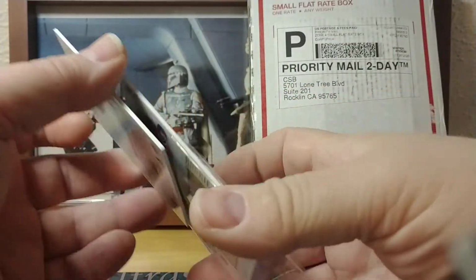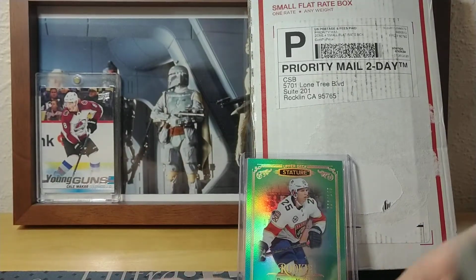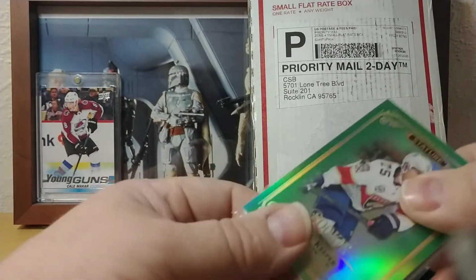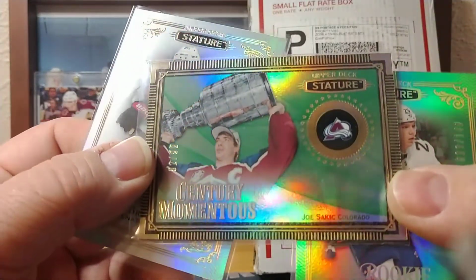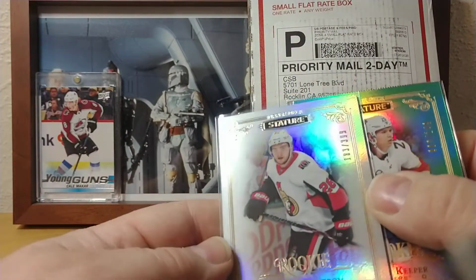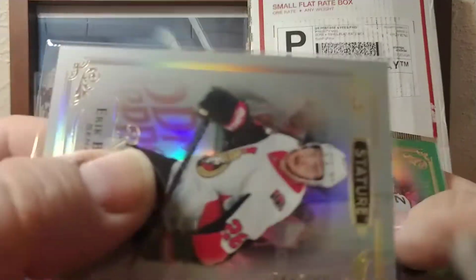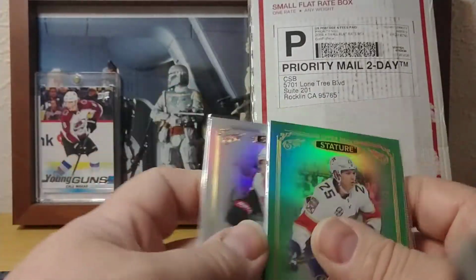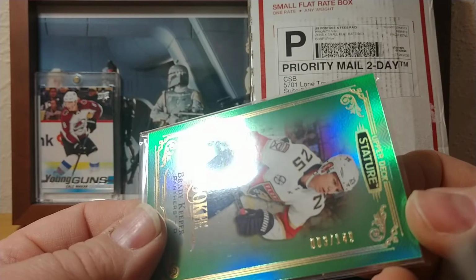So then the next looks like probably just all the short prints. Nope, you've got the insert of the Century Momentous of Joe Sakic, the Erik Brännström rookie too, was it $3.99? Looks like $185 of $3.99. Or is that $183? Oh, tough to tell in this. My poor eyesight, I guess. Brady Keeper, green. That was like $3 of $149.